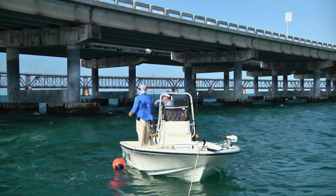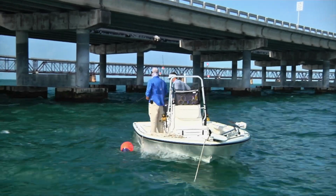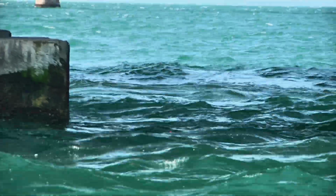And with the Keys bridges, in a lot of cases you're anchored up current of it. Yep. You're running your float, like a slip float that you can work to certain depths. If I'm just free lining a crab, it's no float. But if I'm live baiting with mullet, I'll have some with floats, some without floats.